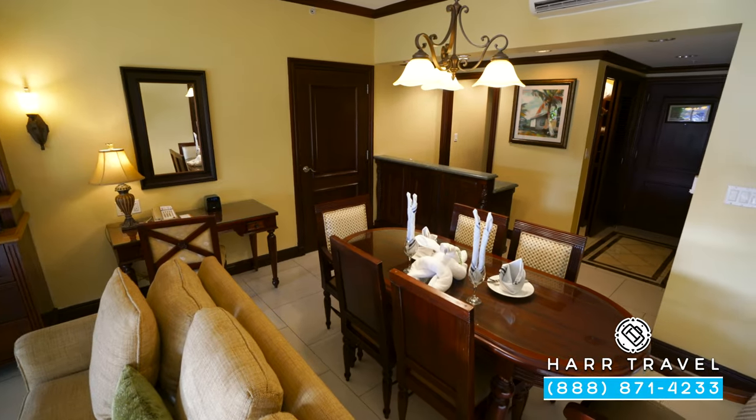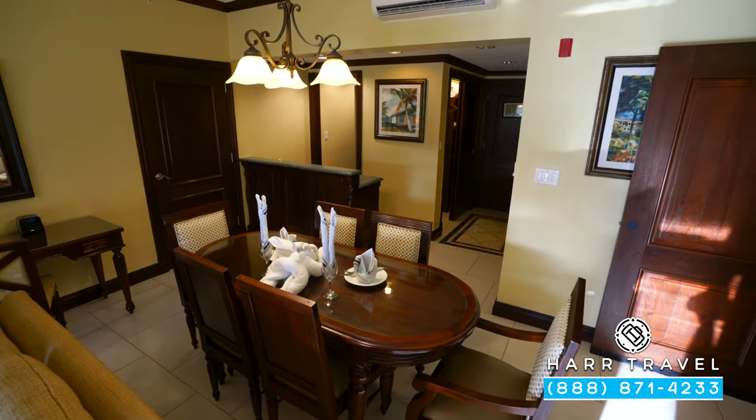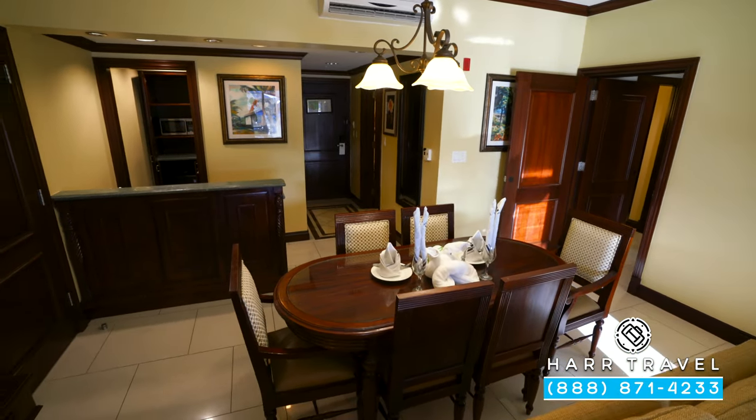Now, just behind the couch, you're going to find the full dining room table. One of those butler level amenities is you're going to get complimentary 24-hour room service. Your butler can take care of that. You can actually have your meals in here as a family if you would like.